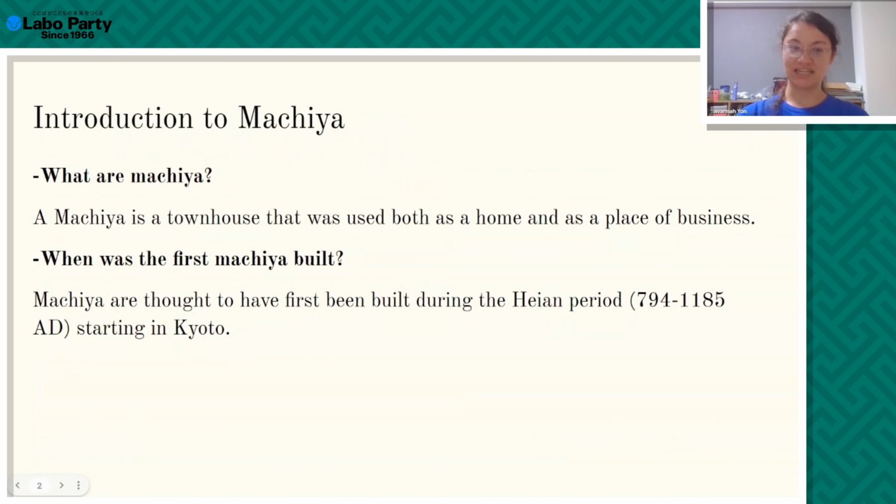What is a Machiya? A Machiya is a townhouse that was, and sometimes still is, used as both a home and a place of business. They can be used as shops, restaurants, tea shops, inns, or just as a home.